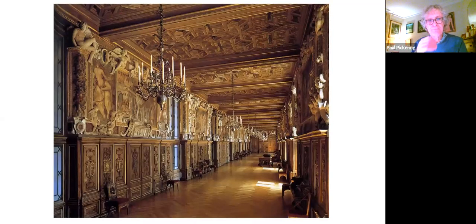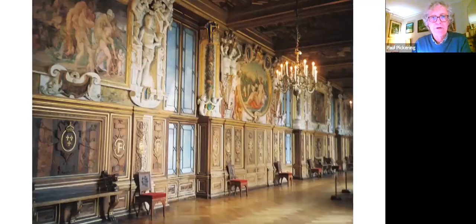And at Fontainebleau, you've probably been there, this wonderful gallery with these paintings. It's not just the paintings, but it's the frameworks. It's all of this nudity. Beneath that gallery, apparently, was Francis the First's bathroom with more erotic paintings down there. So I'm not saying Philip knew this at all. He wouldn't have done. But really, this is another example of a Renaissance prince monarch doing his thing. Well.